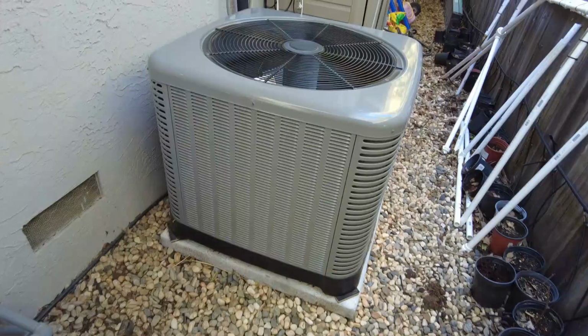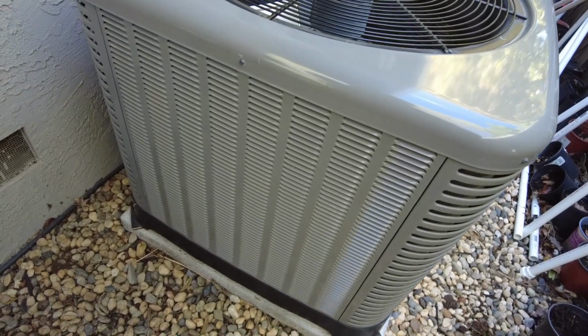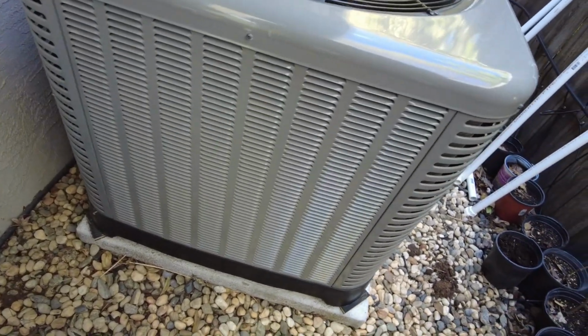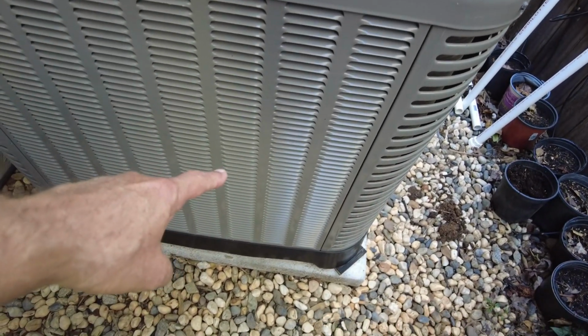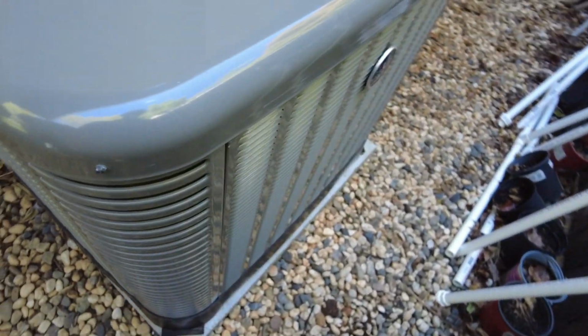Okay, so we'll take a look at a 2-year-old AC unit, check its coil, and go through cleaning the coil if we need to. So we'll go ahead and pop some panels off. These are the panels that we're talking about, where you may not be able to see the coil because it's behind this protective panel. And we'll get one of these panels off and see what we see.